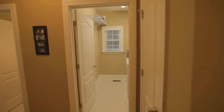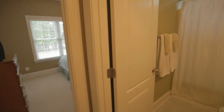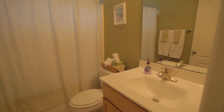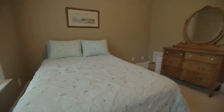Behind the kitchen is the entry from the garage, a spacious laundry room with utility sink and built-ins, and a full bath with tub-shower combination. Next to the bath is a spacious bedroom, making this a perfect guest or in-law suite.